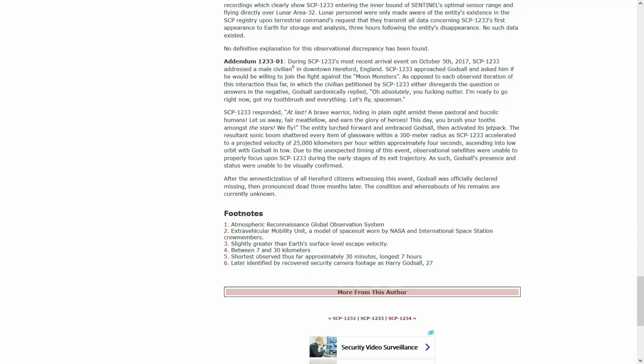The resultant sonic boom shattering every glassware within a 300-meter radius as 1233 accelerated to a projected velocity of 25,000 kilometers per hour within approximately 4 seconds, ascending into low orbit with Godsoul in tow. Due to the unexpected timing of this event, observational satellites were unable to properly focus on 1233 during the early stages of its exit trajectory. As such, Godsoul's presence and status were unable to be visually confirmed.